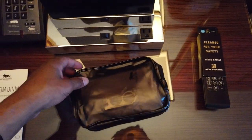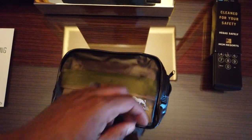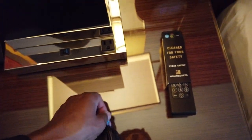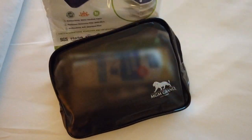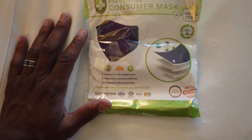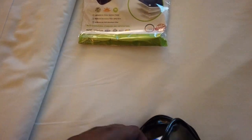And what do we have here? We've got, oh, it's a clean kit. MGM Grand actually provides it with a clean kit here. Let's check this out. I kind of want to empty this out. Let's see what's in here. Okay, so the clean kit that you get from MGM Grand. You get a consumer mask over here. You're going to have to try that on a little later.